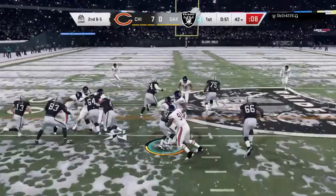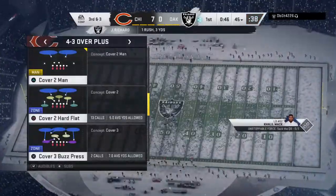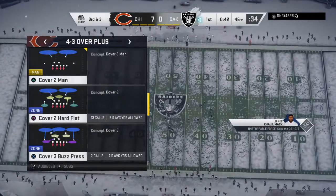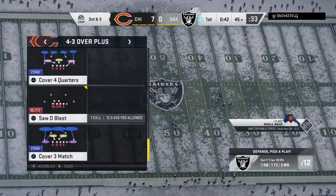On the ground, this is Jalen Richard, and 3 yards there takes him to the 45. I think that's the type of run we'll continue to see throughout this game. The snow coming down, I don't expect a lot of big plays to be broken.